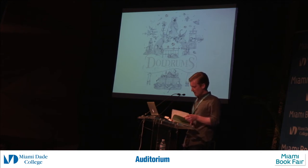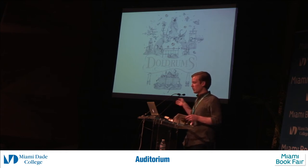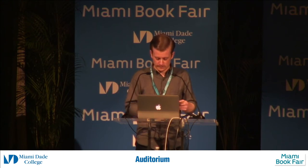All right, so this is from the very beginning of the book. The first chapter deals with Archer going from 1 year old to 11 years old. So this is just when he's born.